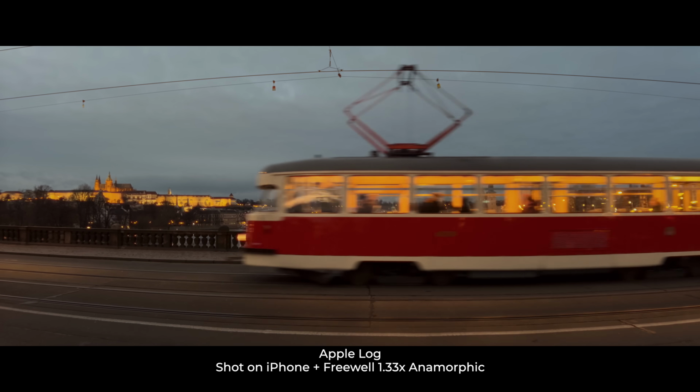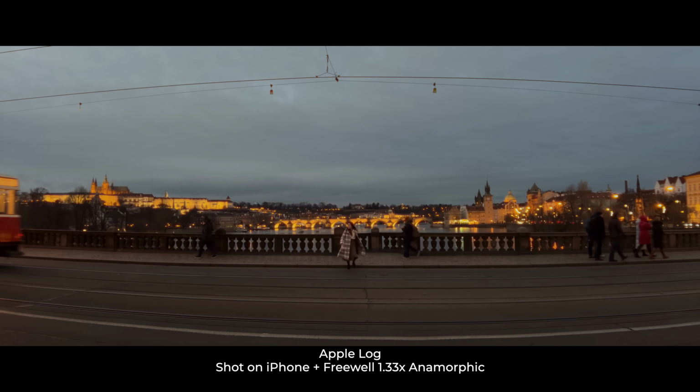And a little disclaimer, with these lenses you have to use either a tripod or a gimbal if you decide to go for handheld. Try to avoid excessive shakes and prominent steps, because otherwise you might have a little bit of a jello effect, so you want to avoid it. Keep the camera really stable.